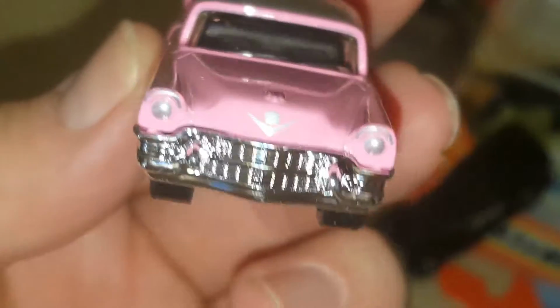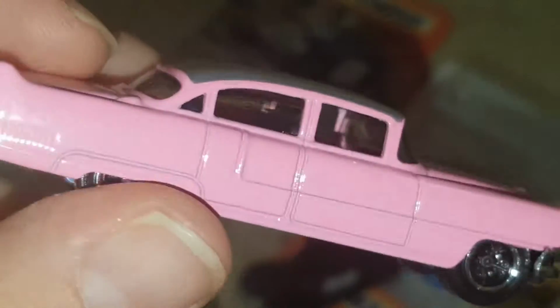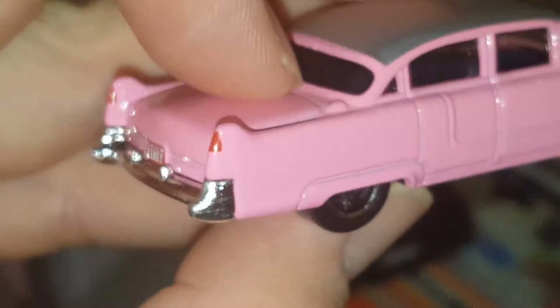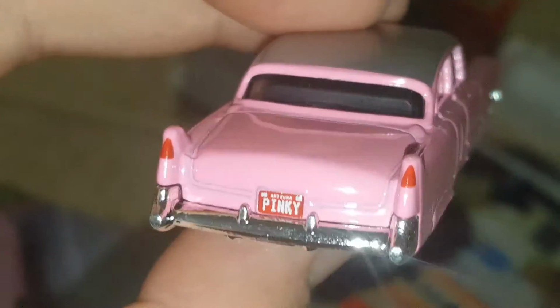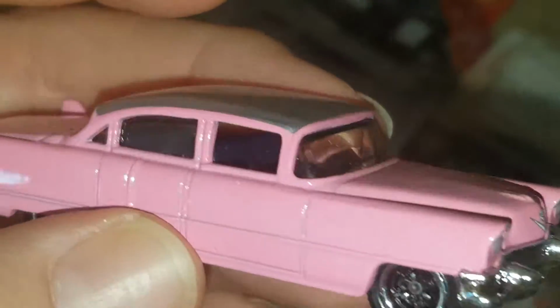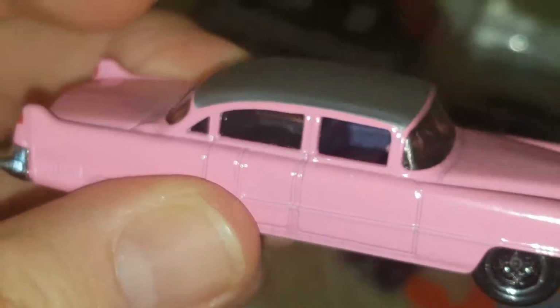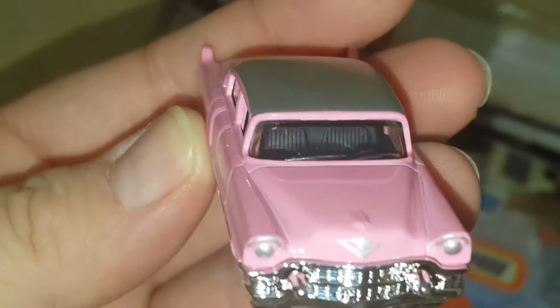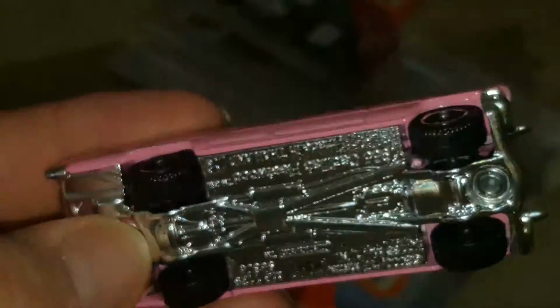on the grill has like these little horns, or I don't know what you would call them, but it distinguishes the Cadillac. We got a license plate there, very cool. Gray roof, very beautiful casting. Interior, I can't tell. I want to say it's like in a dark purple, but I can't really tell. But there it is. Also, chrome bottom, very cool. Those wheels look sweet on this Cadillac.